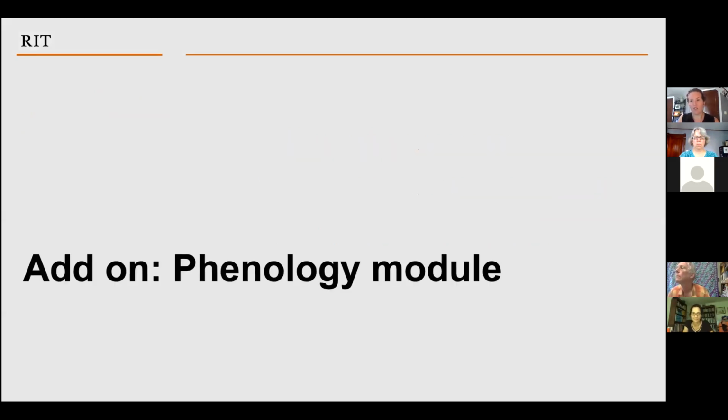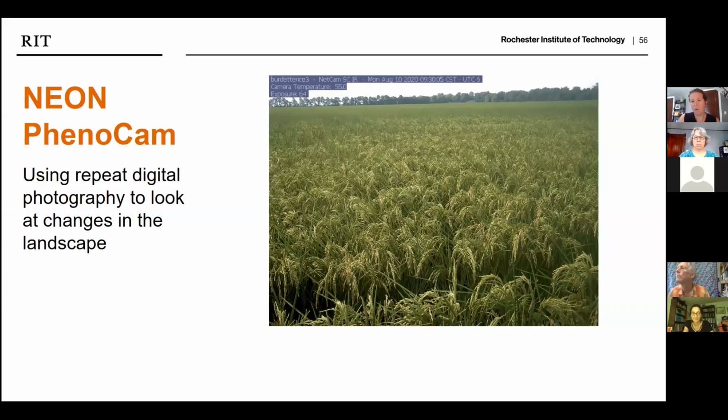All right, another is to look at phenology in particular. So this is an example just from the PhenoCam gallery, but these digital cameras are taking repeat photography to look at changes in the landscape. This is a great way to explain to students and tie in that when we think about habitat quality, we're not just interested in space. Habitat changes over time. So for example, what's flowering changes over time.